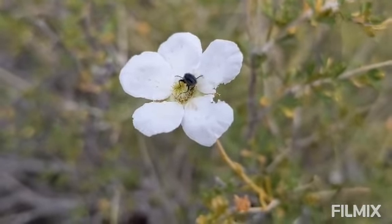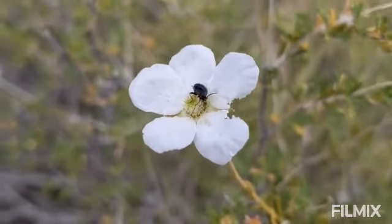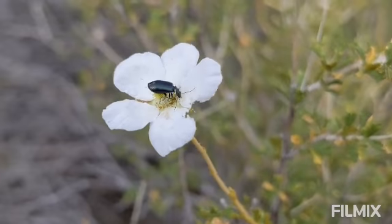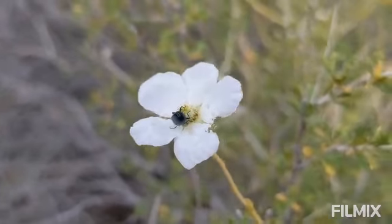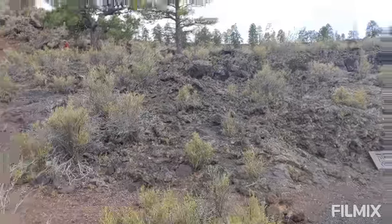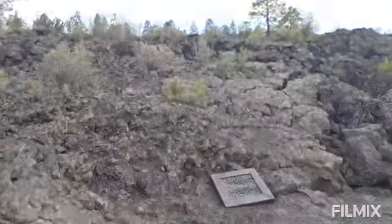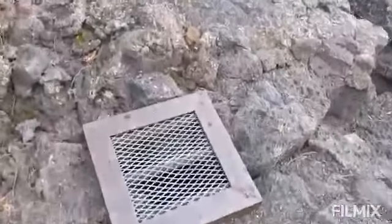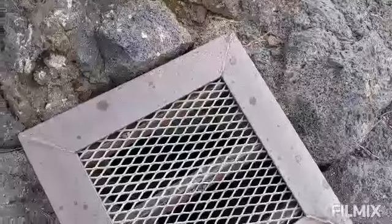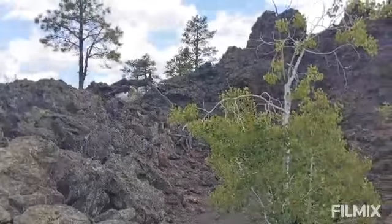So this is some kind of beetle, I'm assuming, on this flower. Let's take a walk over here because there's something. I don't know if it's anything interesting or if it's just covering a pipe. There's definitely an opening there, but you can't really see down in it. It's just a cover on a deep crevice that they don't want people going down there. Maybe.